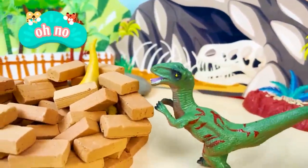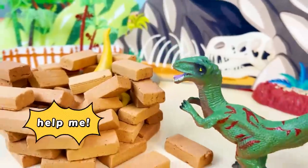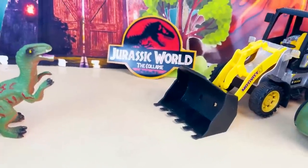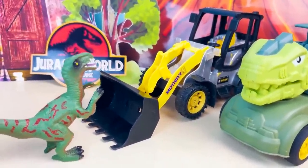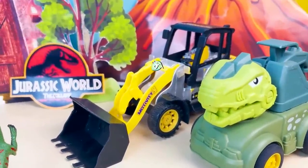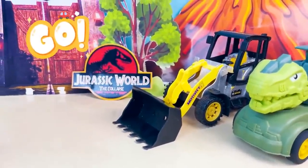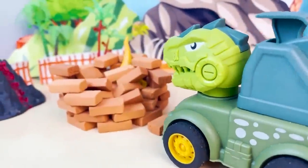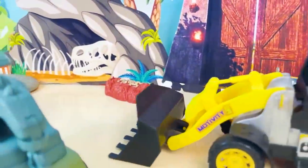Oh no! Oh my goodness, guys! Oh no! There is a dinosaur stuck here! Okay. I have to get help! Hey! Excavator! Please will you come help me? There's a stuck dinosaur! Okay, let's go. Let's go! Excavator to the rescue!